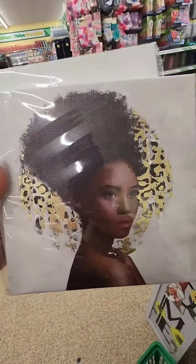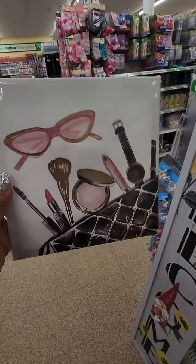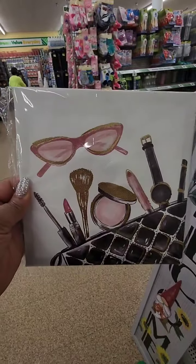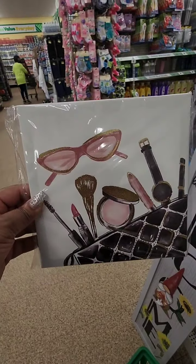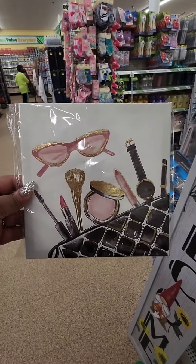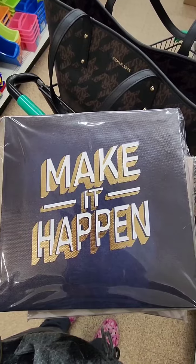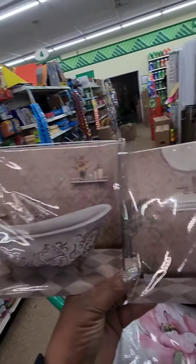They also have this gorgeous piece and this one. This is a huge deal. Maybe in New York, I haven't seen anybody haul these yet, but maybe in New York you guys have seen these, but not down here. And I travel all over North Carolina, so I'm happy to find these items. This one, it's a black background. It may look navy blue, but it's black, and it says make it happen.